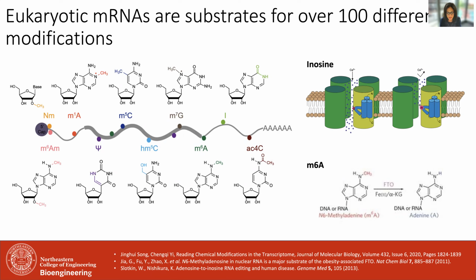So the two most well-characterized examples are adenosine to inosine RNA editing, which is really important for neuronal function as well as other things, but it's very, very well known for neuronal function. And then also m6A, which interestingly has been shown to be reversible, which draws a parallel with epigenetic marks that we know a lot more about. But in general, the RNA modification field is new and there's still a lot to learn.